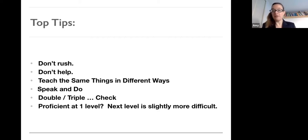Speak and do, that's an obvious one. They play games, even writing time, they should be speaking as they're writing, because, recently I've started to learn Portuguese, your mouth actually has to change to be able to get the different sounds. Okay, the double, triple check we've already said. And finally, if children are good at one level, have the exact same activity, the exact same game at a slightly higher level so they can go up. And kids love it. So if you say, for example, they're on ABC phonics A for this game, then you make a big deal about, oh, now you're up to B, now you're up to C. And by doing that, they can go up to actually reading in 3 to 6 months' time.